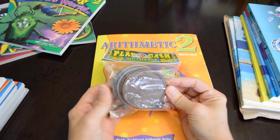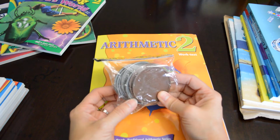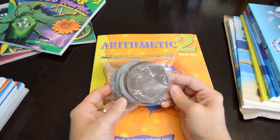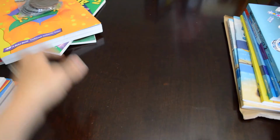But this was good. I'm going to use this. I only got one of them because they weren't different sizes, but we'll be able to use this, and he can learn it that way then. So that would go along great with his math.